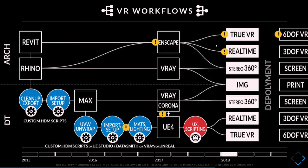more graphical fidelity, or you need a custom user experience when you want to limit or direct the experience with the user. So that's when we still go through the digital technologies team, and then you can see all our, let's say, inferior automation work is now replaced by proper third-party software like Unreal Studio or V-Ray for Unreal, and probably more coming in the future. So this is where we are now.